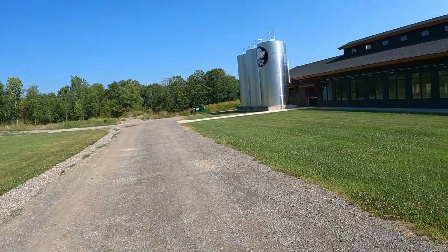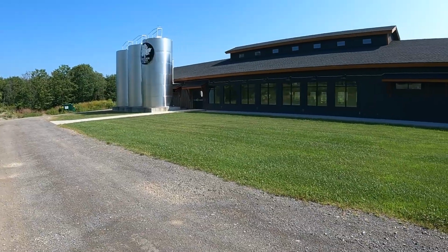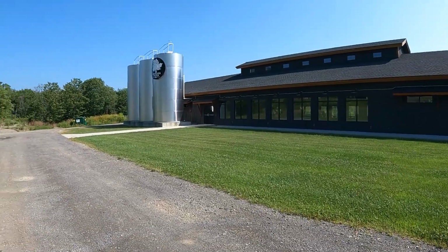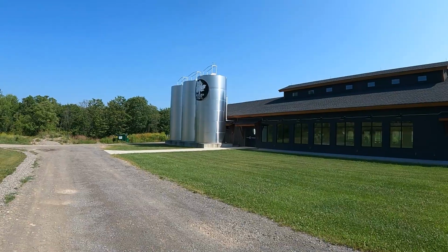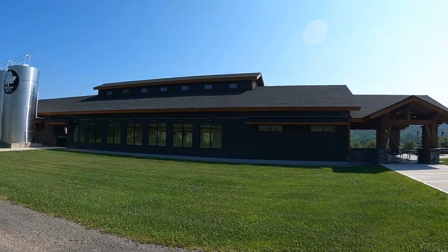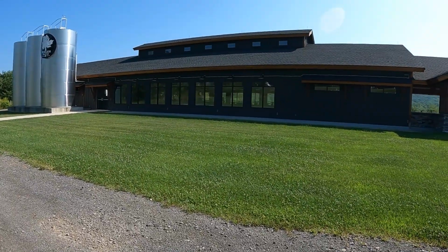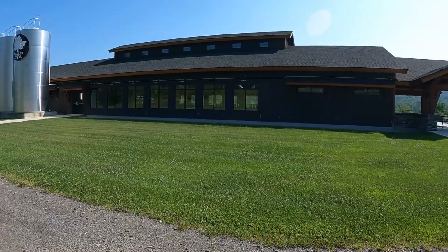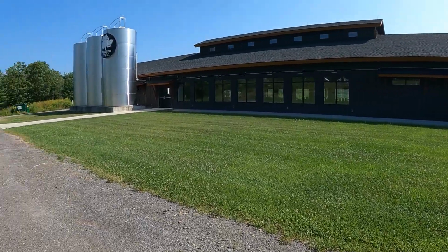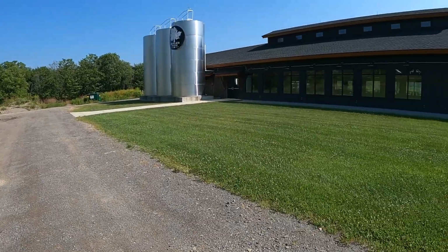So right here is our building. This is where we make maple syrup. As you can see, we have our 3 stainless steel silos, our Boxler Maple sign right on the front, so it's very hard to miss. Can't really miss it when you're driving by. And this is my brother's baby. He has done so much work on this building. It's really incredible. I was hoping he would be here today with us, but he's actually down at the Bowling Green tractor pull, so he wasn't able to make it.